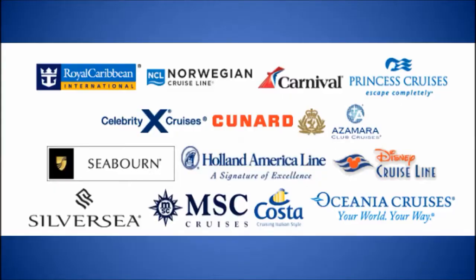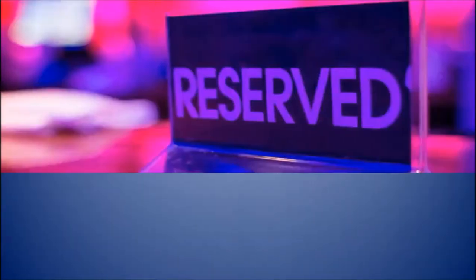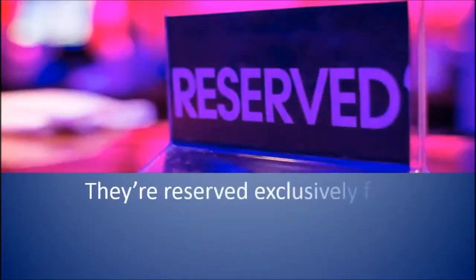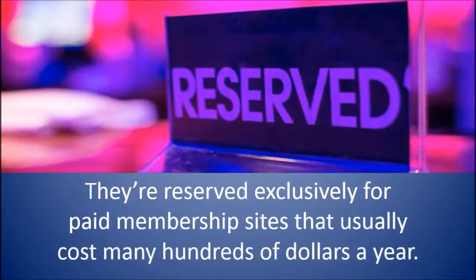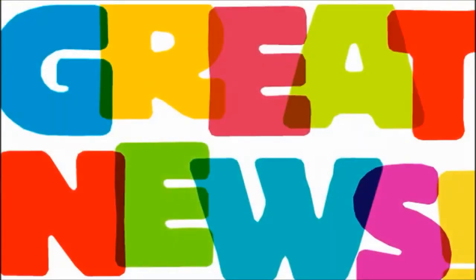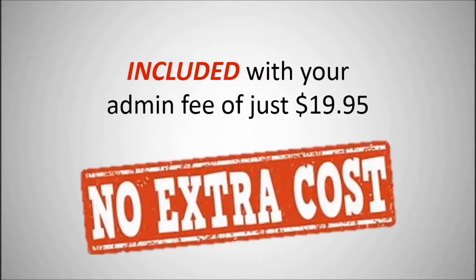That's because discounts like these are legally not allowed on the free sites available to the general public. They're reserved exclusively for paid membership sites that usually cost many hundreds of dollars a year. The great news is that it's included with your monthly admin fee of just $19.95, with no extra charges.